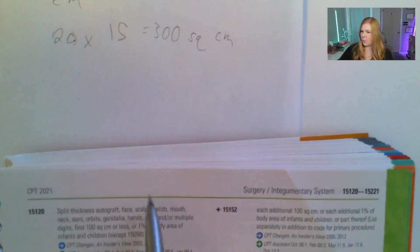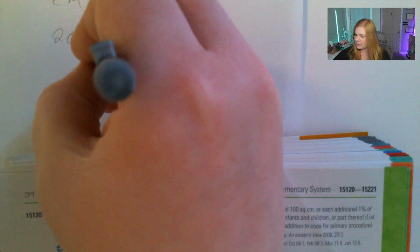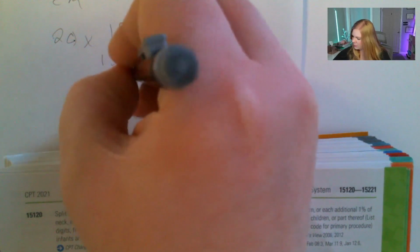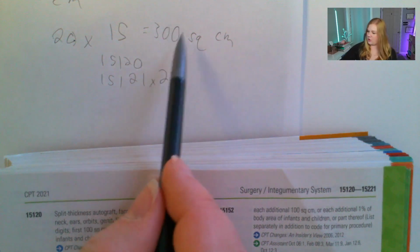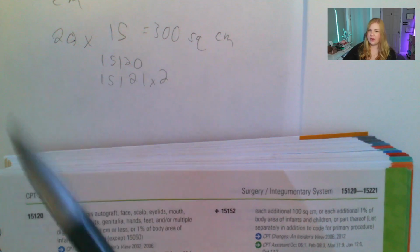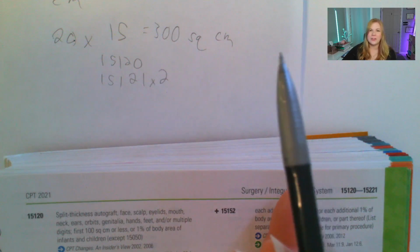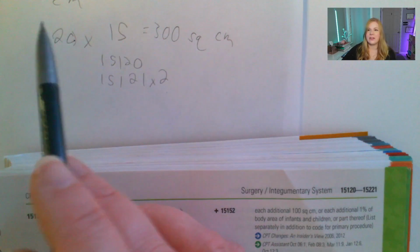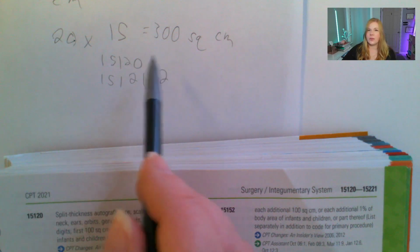So we would bill 1 unit of this first 100 and then 2 units for each additional. So 15120, 15121 times 2. And even if we had like 1 each additional, so each part thereof is coded as an extra 100 square centimeter add-on code, so we would bump that unit up to 3. So it's not super complex math. It's not like you're calculating for X, but you do have to do some calculations for square centimeters for some of the grafts, and then convert them into units.